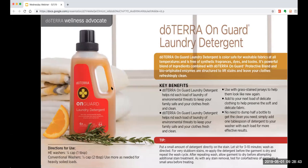So this is just a little bit more information on our laundry detergent. It's just great stuff. One of the things you can do with it too is use it as a spot treatment. So if you have kids that have been playing out in the grass and they come in and you notice their grass stained knees right away, you can pour this straight onto their stain and create kind of a pre-treatment.